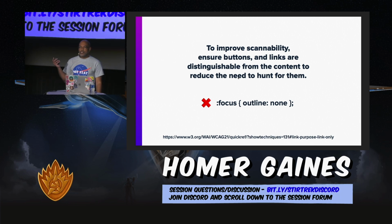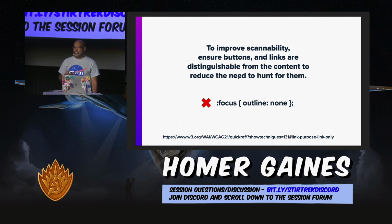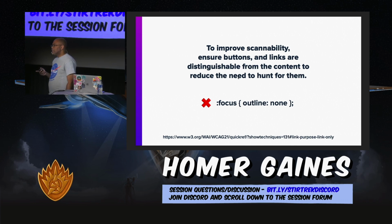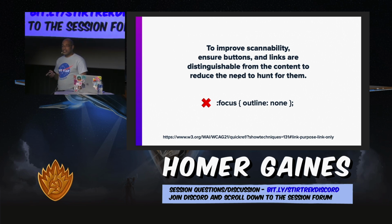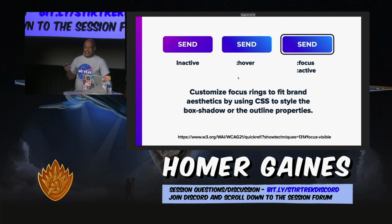How many do this with their CSS? You'll see it a lot. Take a look at your projects and see if you have outline none anywhere in your CSS. If you do, you just made it very difficult for someone who is a keyboard user or someone who doesn't use a mouse in general to locate where they are in your project when they're trying to navigate. We always advocate, don't do this. A lot of people get upset about it because, designers.